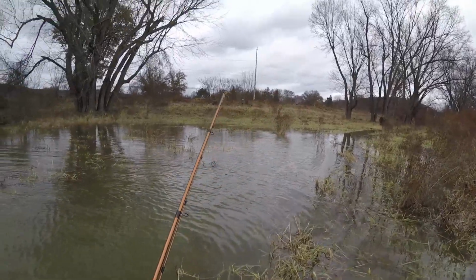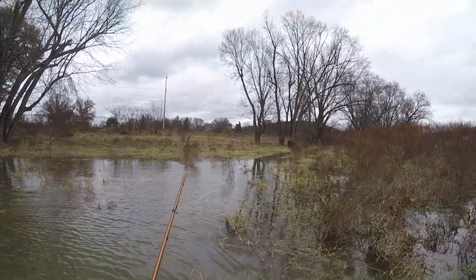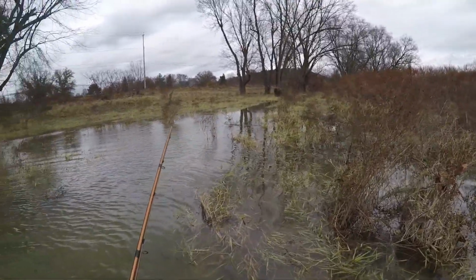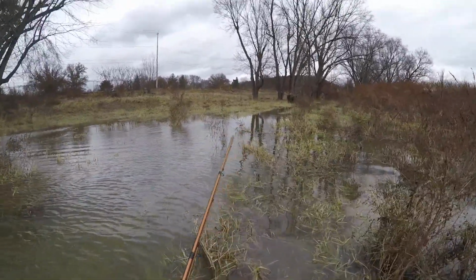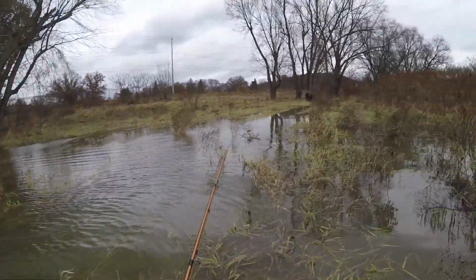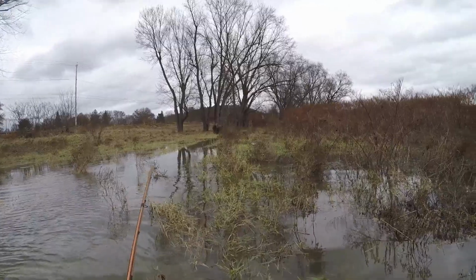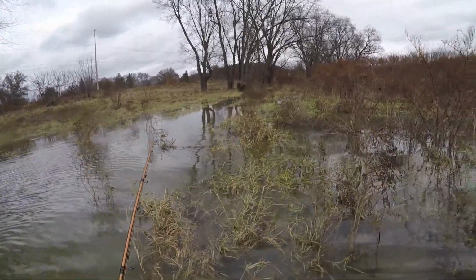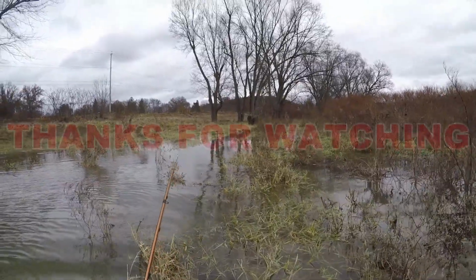Good action, decent action for the amount of time I was there. Water's just a hair dingier than I'd like, but hey, anytime you're fishing, it's a good day. So, I caught a couple fish, so I had a good time. Need the water just to come down a little bit, clear up just a little bit, and it should be pretty hot action.